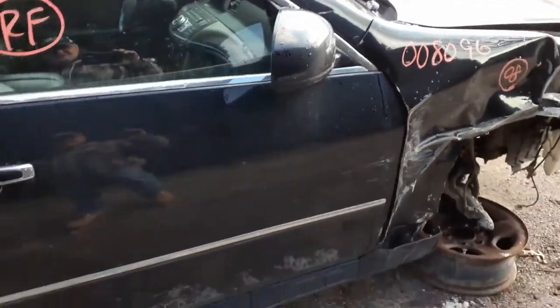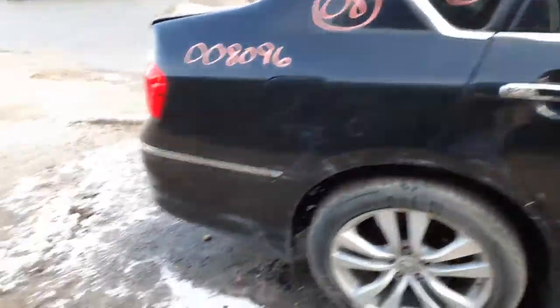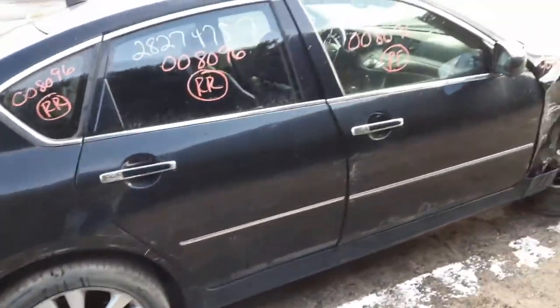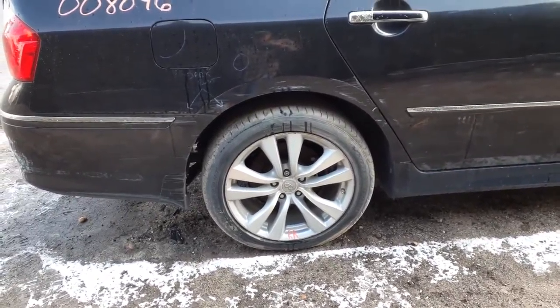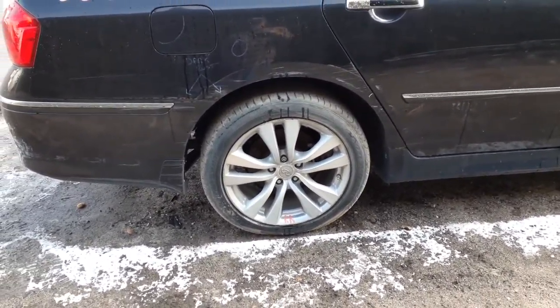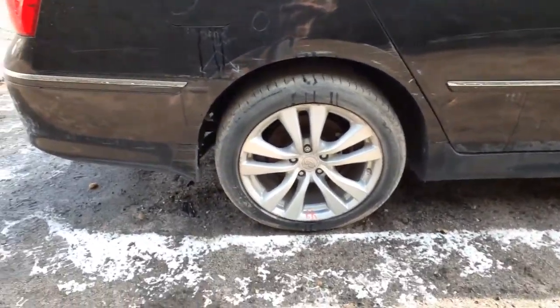mirror, with the power folds. Okay, quarter's no good. You do have a sunroof. You got three 18-inch wheels. They're considered 10 spokes. All three of them are decent wheels, sort of like a minor B. All got curb scuff on them.